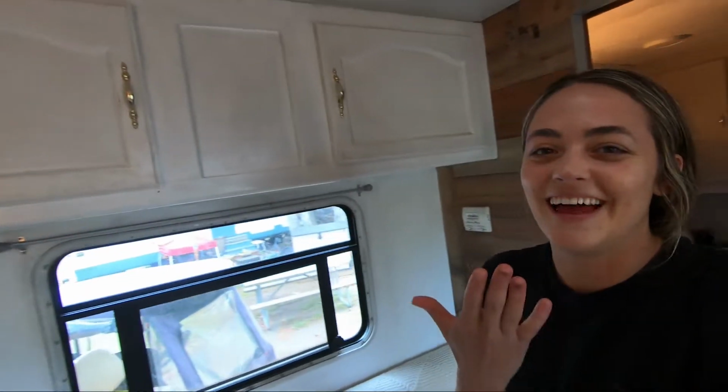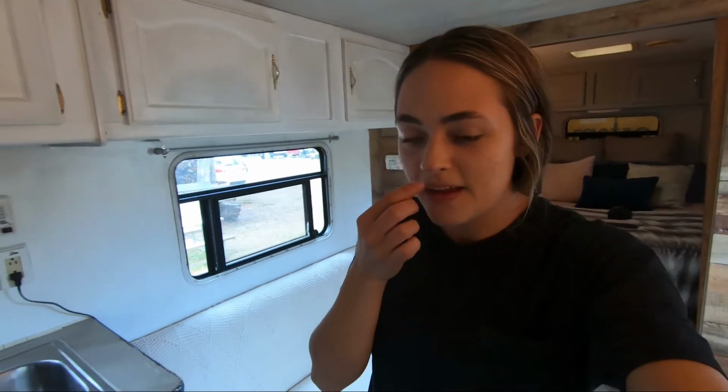We got this right before we got married. This is our first home, everybody. We got it from a guy that lived in one of the parks that our family was currently staying at, and it was very dated. It's a 2000 Sportsman KZ. It had a lot of gaudy stuff. It was just old.